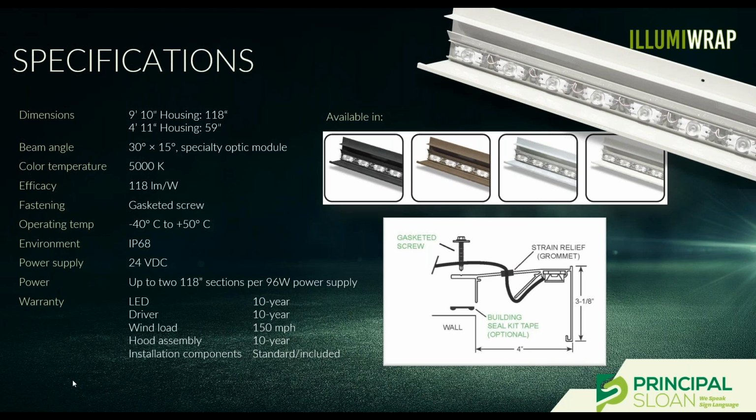Talk about run footage. This is a 24-volt system. A 196 watt HE driver will run basically 2 sections, so almost 20 feet. We sell a quick box, and we can kind of move into the next page, which talks a little bit further about some of the further specifications.